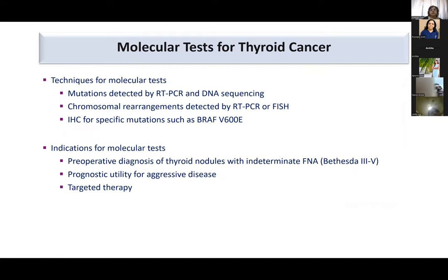So now, coming to the molecular tests for diagnosis of thyroid cancer, we need to understand what the techniques are that can be used. First of all, it can be RT-PCR or DNA sequencing, which is mainly for point mutation detection. Point mutations can be detected with any of these, but chromosomal rearrangements can be detected either by RT-PCR or FISH. There are also certain mutations like BRAF V600E that can be diagnosed with immunohistochemistry as well, and we do have that immunohistochemistry available with us.